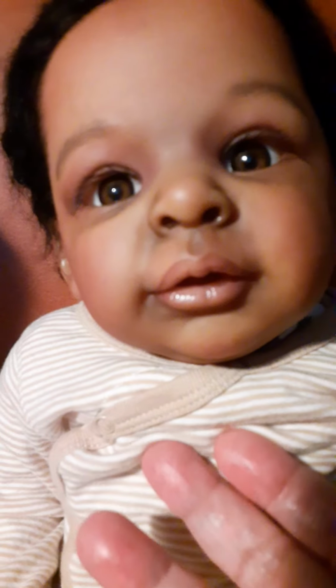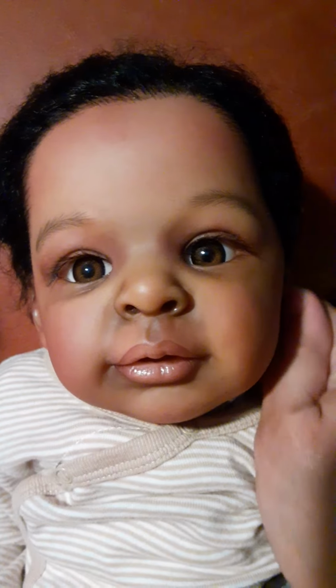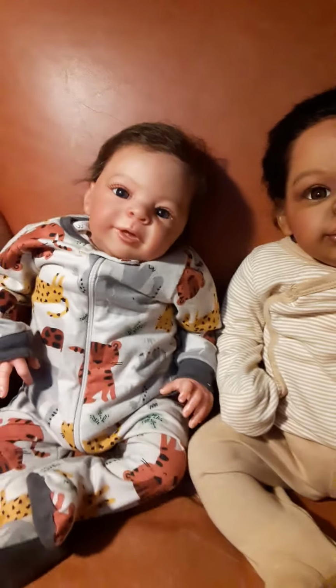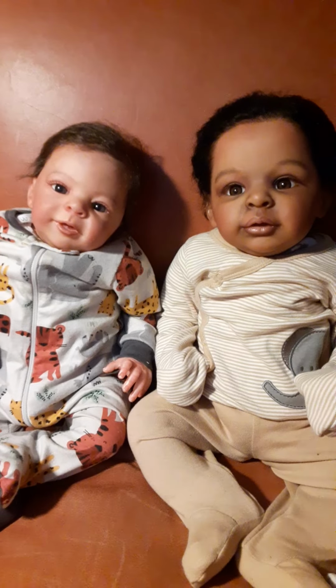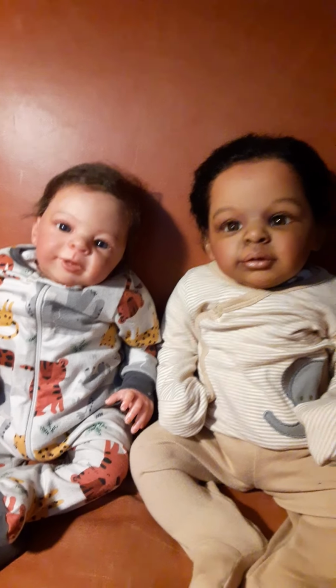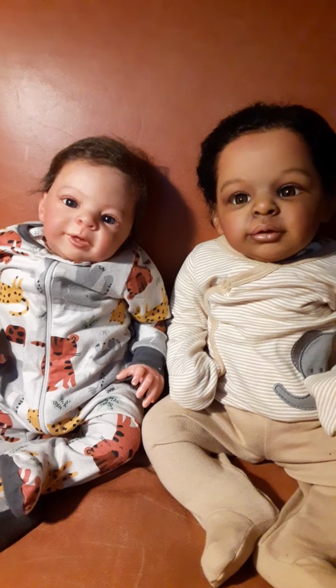Look at these pretty lips. And look at his hair and his tone. That woman, my goodness, she just did him amazingly, just absolutely gorgeous. So these are my two boys. And I got one more Laura Tuzio Ross reborn baby that I'm going to share with you guys soon. But yeah, these are my two babies and I love them very much.